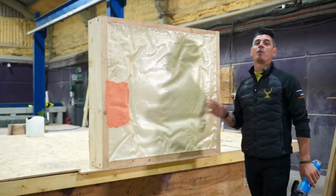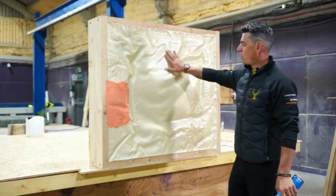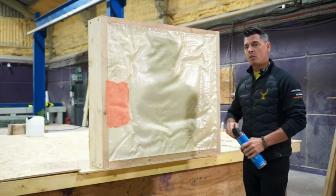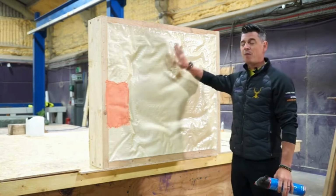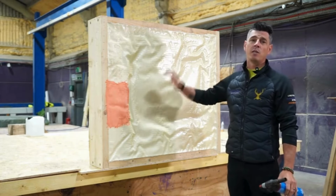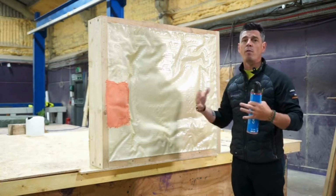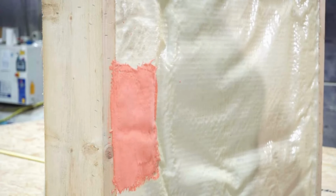So now we get to do the fun part. We're going to look at how Fred will protect spray foam insulation. This spray foam insulation is in thousands of homes across the United States and the UK, and it's a brilliant tool for giving the building its thermal values. But what it's not good at is protecting you from fire.